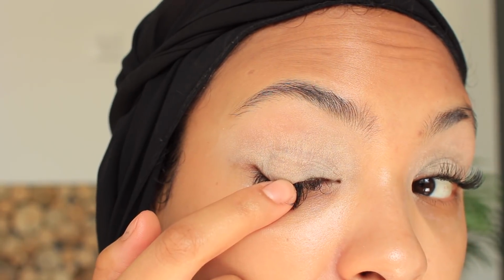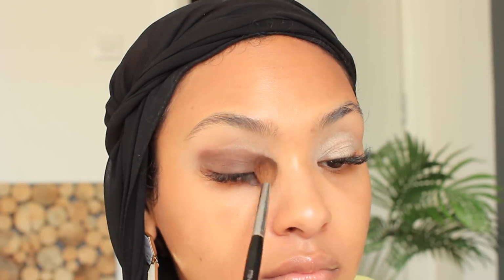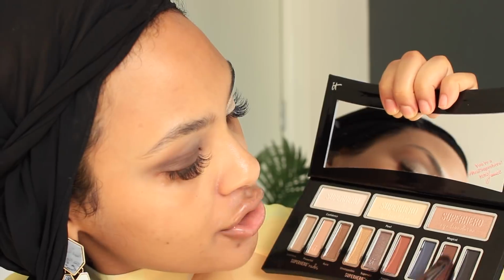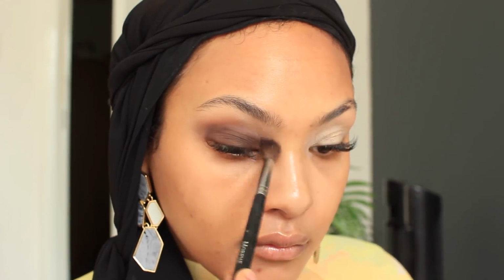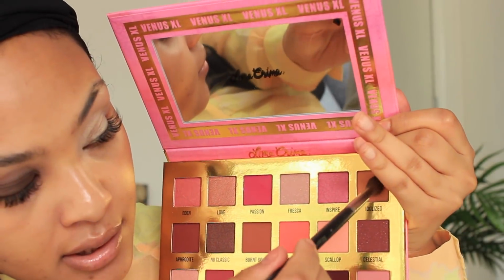So it got like a little chunky, I don't know why. Daring color, and it's actually called Daring. I'm gonna go back with that same color with a flat shader brush. Take this Lime Crime palette and I'm gonna take Idolized.